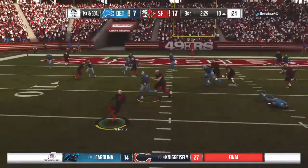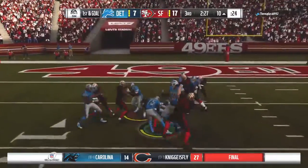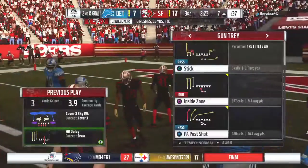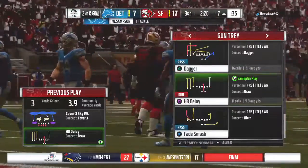They'll try and run for it on 1st and goal. And he will maneuver his way down to about the 7. It'll be a 3-yard pickup, and it brings up 2nd and goal.